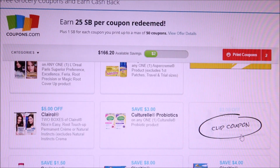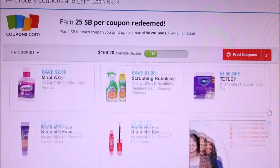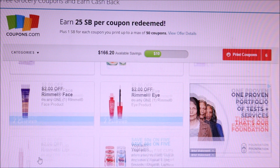I'm going to print that up. I think there's going to be some kind of deal with that. But we did get Rimmel coupons. We got $2 off Rimmel coupons. So print those off, you guys.